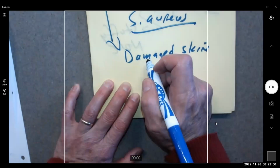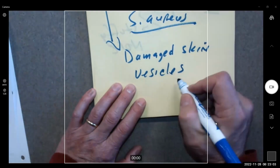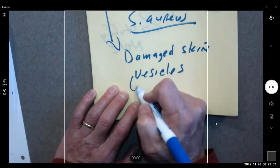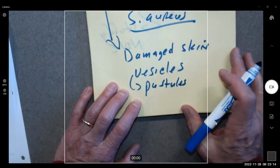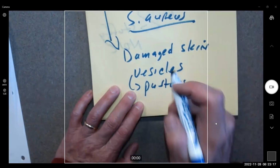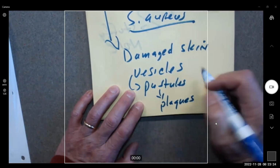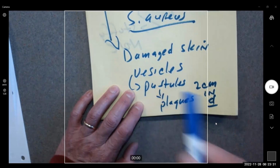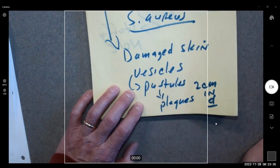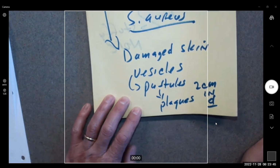They start as vesicles, and the vesicles then may become dry pustules. Those vesicles and dry pustules then, after about a week, will become plaques. These plaques are about 2 centimeters in diameter. When they're pustules, they're kind of wet looking. And then when they're plaques, they crust over. These tend to be superficial. They tend to heal without scarring.